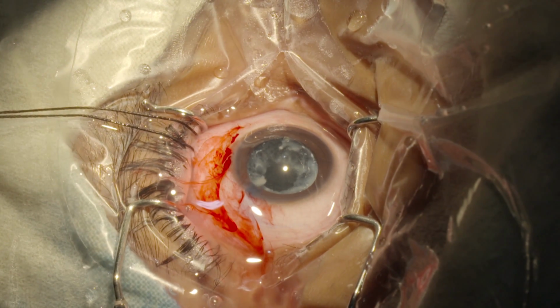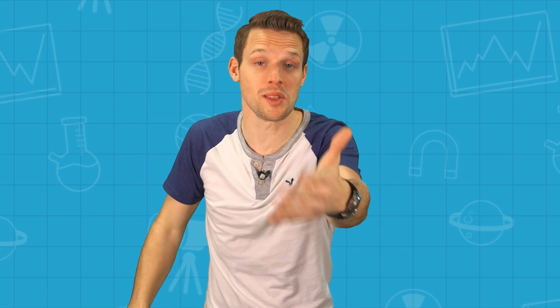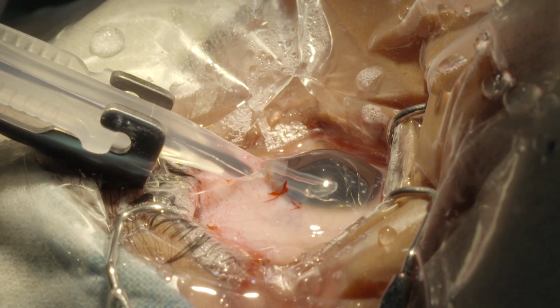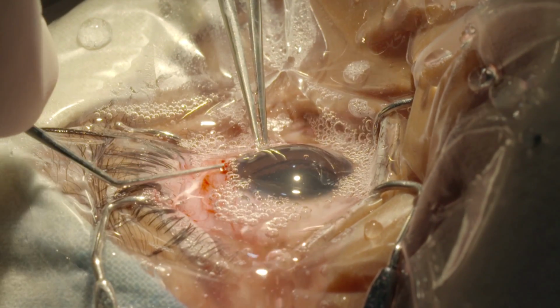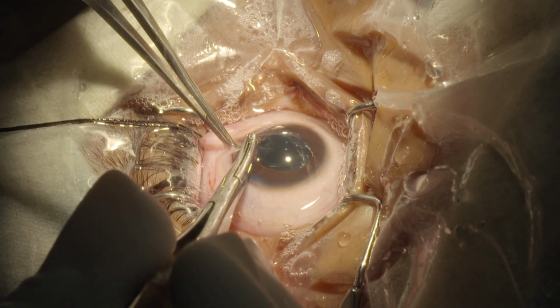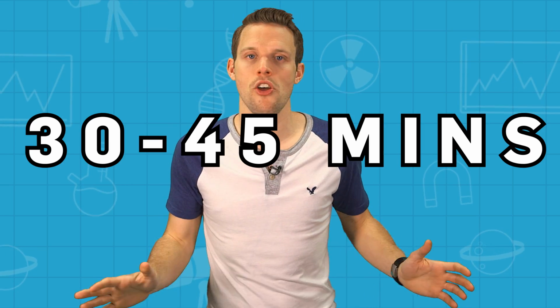Actually, a more common way to get rid of the lens is phacoemulsification. An ultrasonic probe uses sound waves to break up the lens into tiny pieces, which are then sucked out, a bit like the Persians with their straws. However the lens comes out, an artificial lens will be inserted into the lens capsule to replace it. Then it's all over, bar the cleaning up, and sometimes a couple of stitches in the cornea. They'll bandage the eye, and that's that. Majidul can see again, a seemingly simple operation that has changed a boy's life. And the whole procedure takes 30 to 45 minutes.